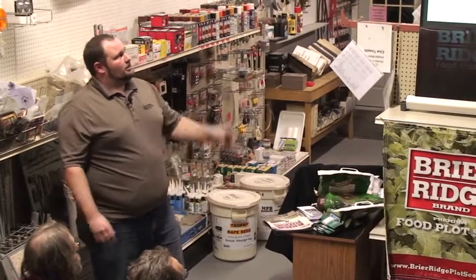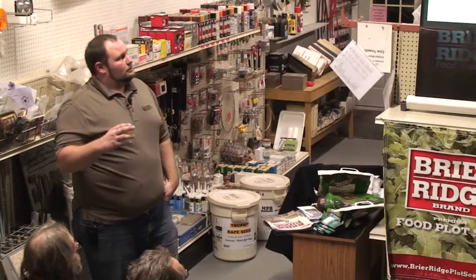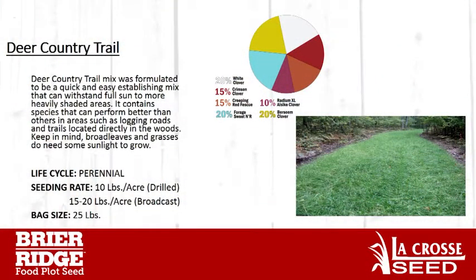And we'll skip over the Deer Country Point Builder and the field. The trail mix is one. It's a clover mix. It's inside the wood lanes. Deer, if you've got logging trails and stuff like this, this is an awesome mix for it. I have a lot of guys drill it on here. You can drill it, absolutely. It's small enough seed. But in most of the cases where I see it going into that land, you're at 15 to 20 pounds broadcast.